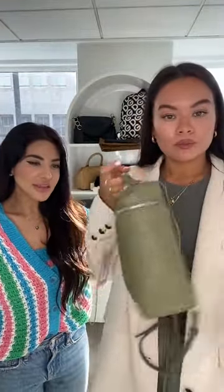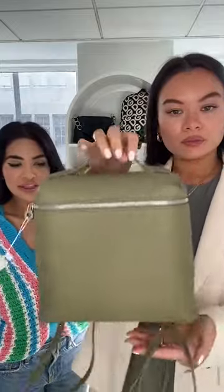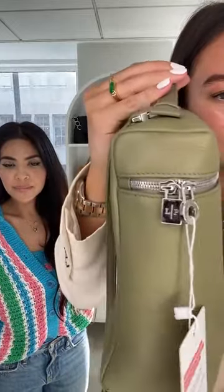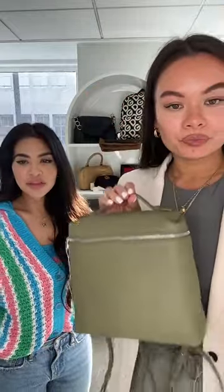Because Loro Piana, honestly, they keep having their price increases lately. It's so trendy to be wearing Loro Piana these days. And honestly, that's a really good price. There we go. You can see the little LP zipper on the logo. Beautiful subtle colour as well.